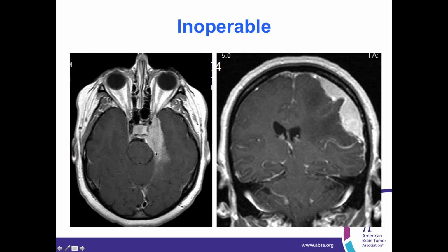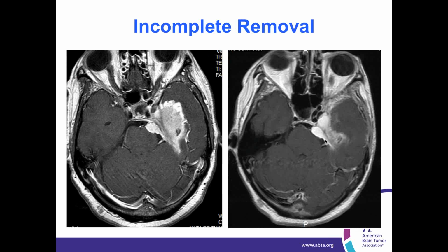Here are a couple examples of meningiomas. This is involving the cavernous sinus. It's not operable, but very good for radiation. This is a very, very diffuse tumor. This is only one image, but imagine the entire left side of the brain is coated with this meningioma, not suitable for surgery, but definitely suitable for radiation. And both of these would be the radiotherapy, the 28 to 33 fractions or days.